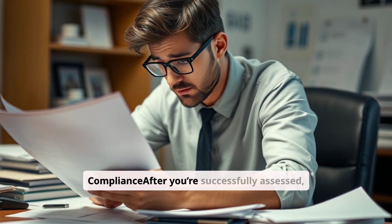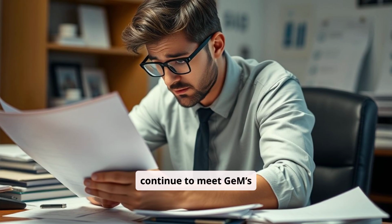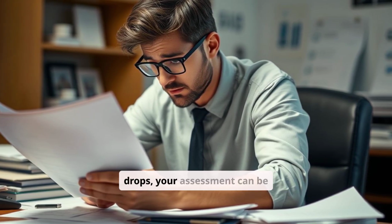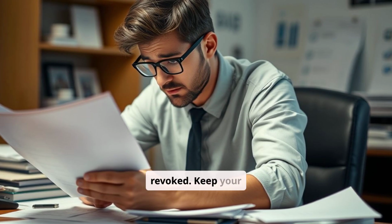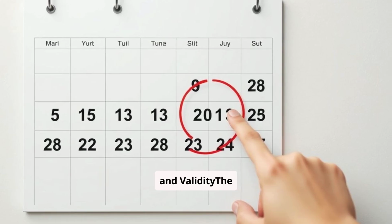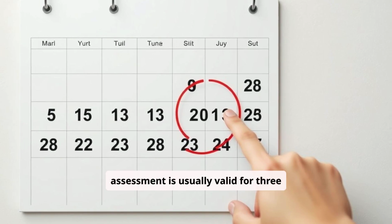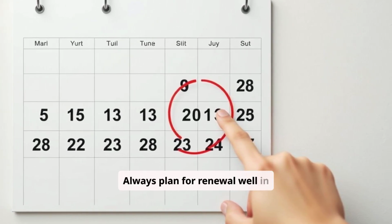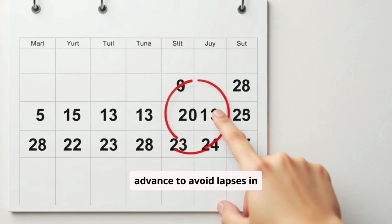Post-assessment compliance: after you're successfully assessed, continue to meet GeM standards. If any complaints arise or performance drops, your assessment can be revoked. Keep your documents and business practices aligned with the requirements. Renewal and validity: the assessment is usually valid for 3 years, after which it must be renewed. Always plan for renewal well in advance to avoid lapses in your verified status.